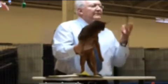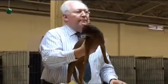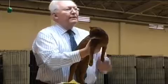Like the Tonkinese, the Abyssinian is, to my mind, a soft animal. Nothing angular about it. We have a gentle wedge.